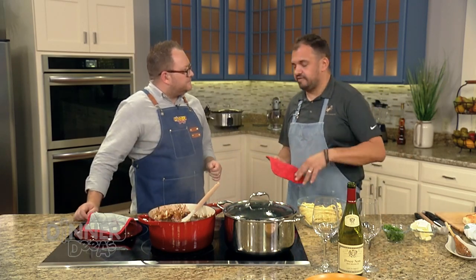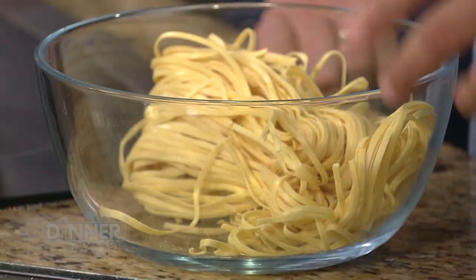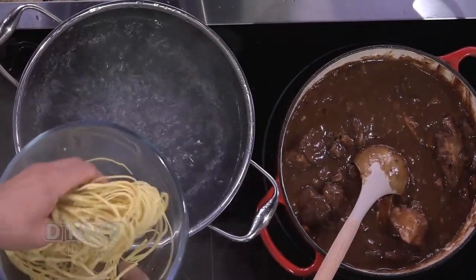Yep. So what's a good side for this? I went with fresh pasta. It's a traditional thing to do with coq au vin where we're from. It can be anything. It can be rice, it can be a potato gratin, anything you're in the mood for. What I like about the pasta, they're plain and simple. They're going to soak up the sauce after when we eat them.